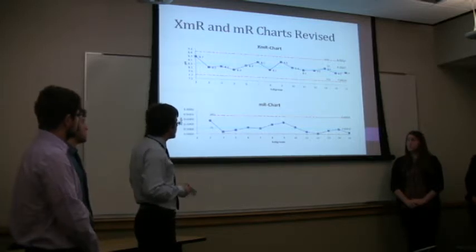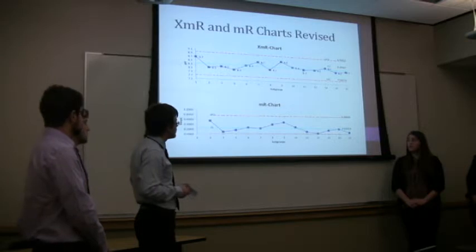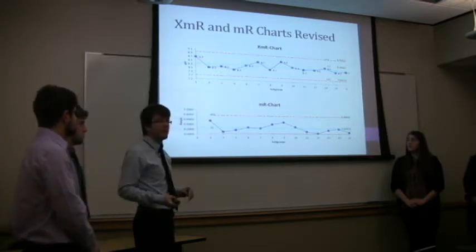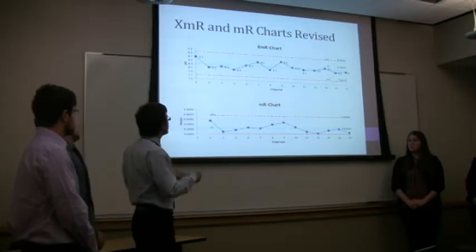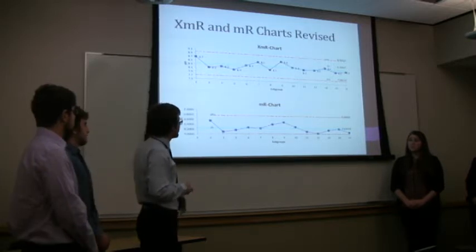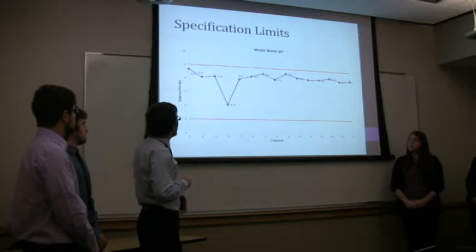Here the moving range chart is useful because we can use this range to perform process capability and capability index analysis. So that's why we also use this pair of graphs.